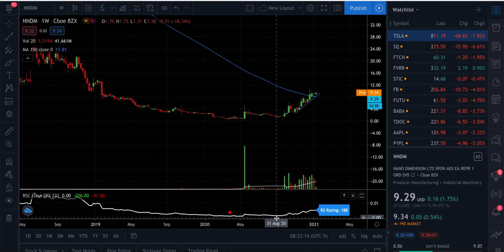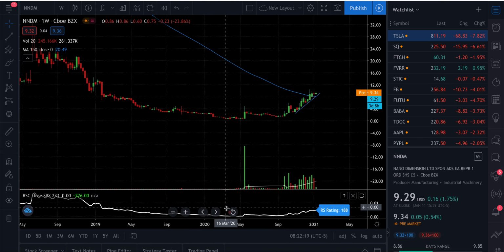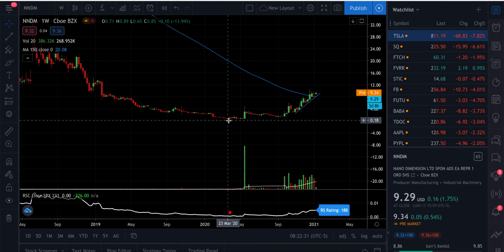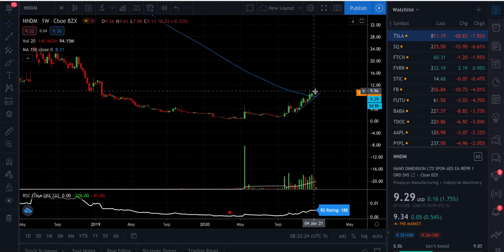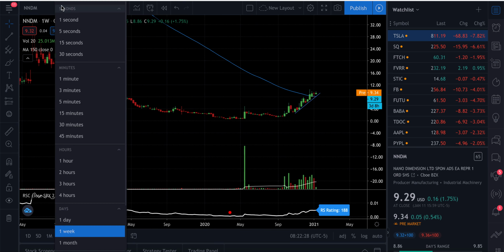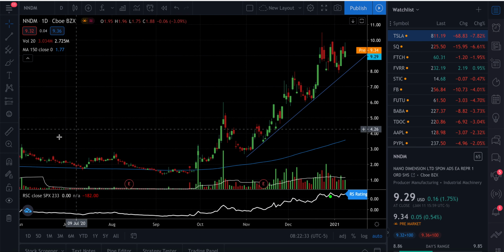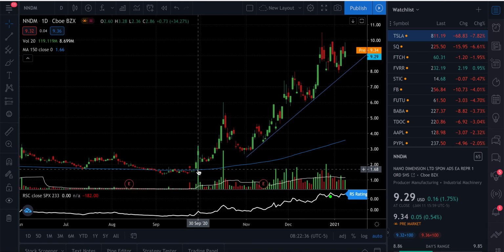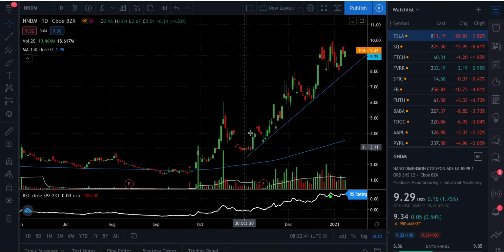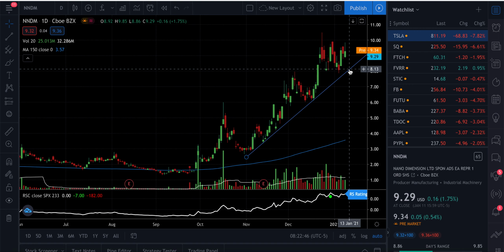And RS has been increasing. It almost bottomed out around April, May, but ever since then it has made a nice bump up. So this is really looking great. If you look at the daily chart, from that base it just started to bump up, pull back, and from there it has been nicely going up in a trend line. So this could potentially be the next 1 to 2 bagger.